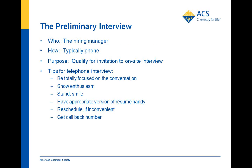Then the next interview. You've all gotten through the first interview, so you guys have done fantastic, so let's move on. The preliminary interview is also typically done by phone, and it's done by the hiring manager. They are going to be looking to see if they want you to come on site to interview. So it's going to narrow that 10 to 15% out of 400 even further down, because they cannot have everybody coming in.